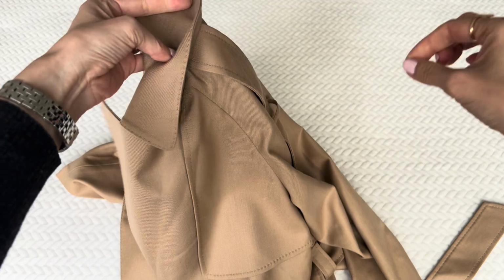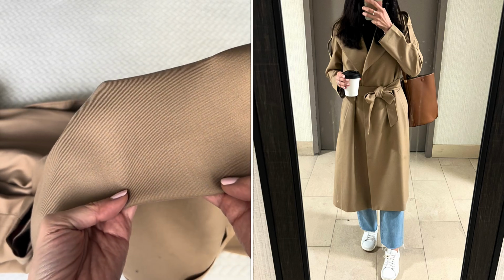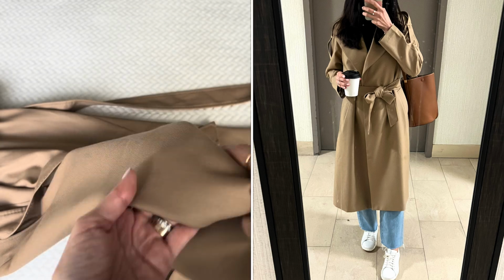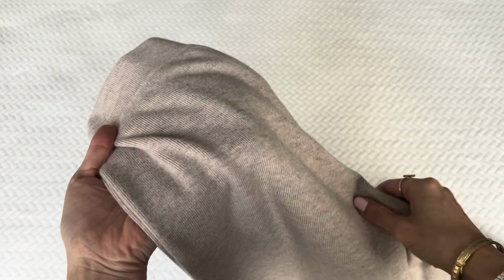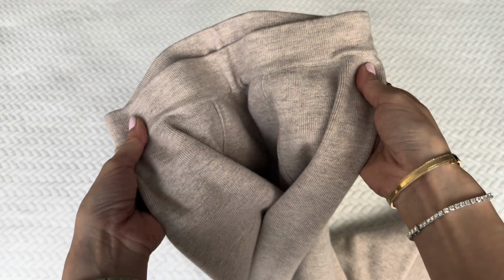So it's all the little details that come together. Also, it's like the perfect shade of camel. This has been a staple for me this season. Okay, and then this is also not new, but after this piece, I will move on to newer items that I haven't shown before. This I've had for about a year as well.